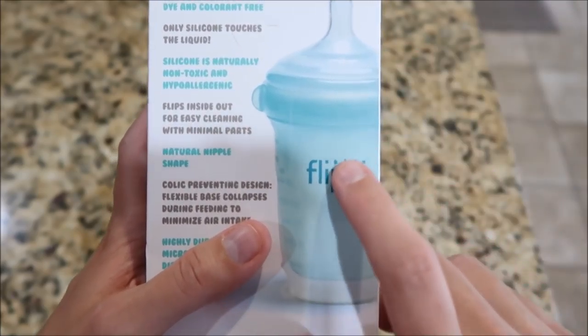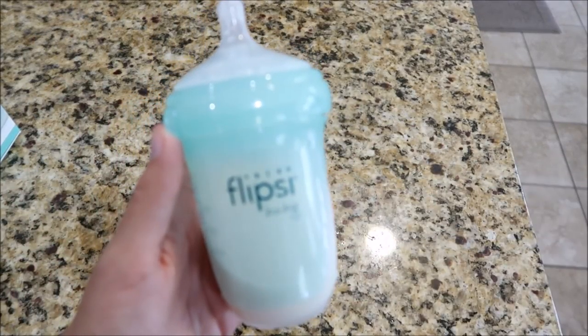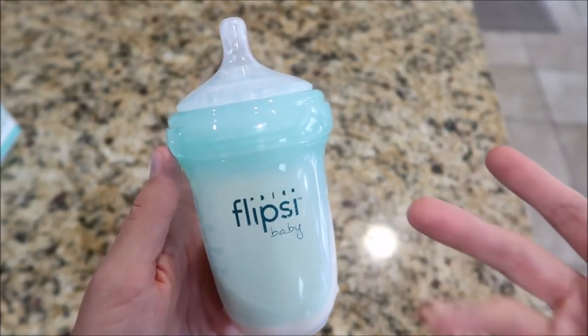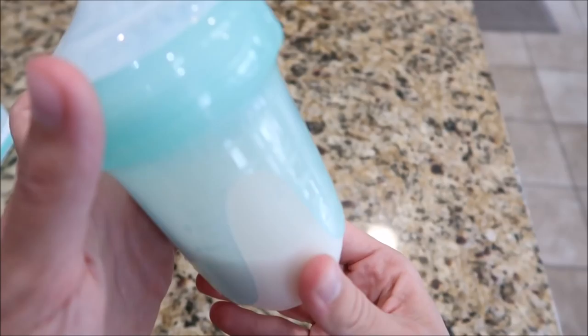Only silicone touches the liquid. Silicone is naturally non-toxic and hypoallergenic. But what I wanted to show you guys is how to use the bottle. When I first got it in the mail, I was just using it like a typical bottle, and I think I was using it completely wrong because it's a really unique design, as you can see.